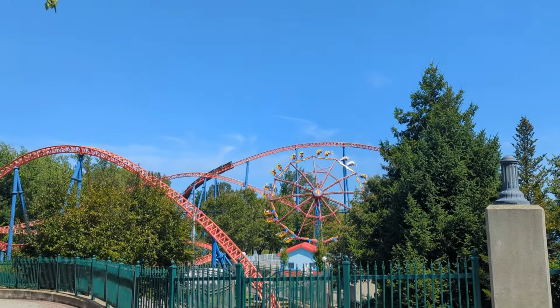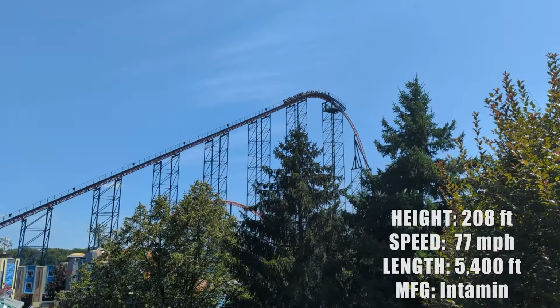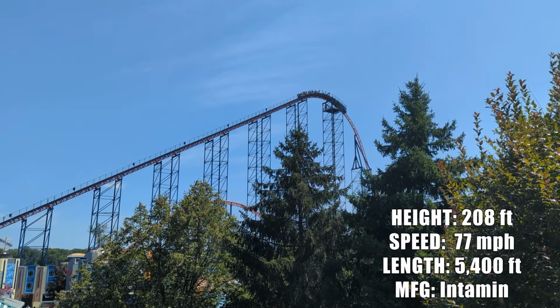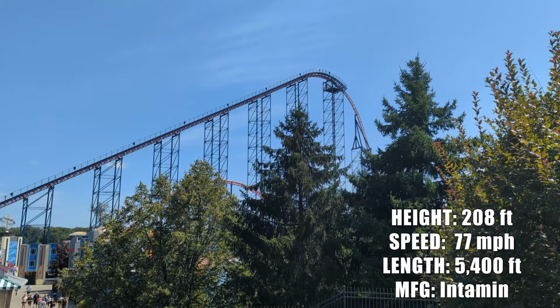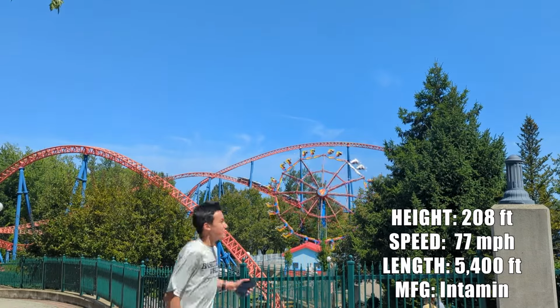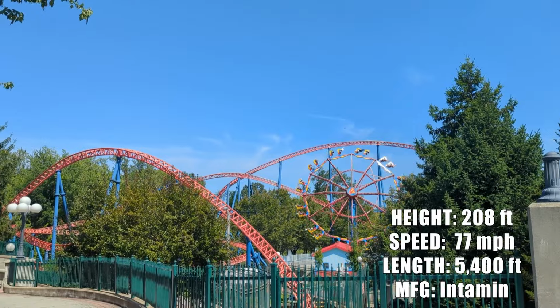Superman the Ride is a speed machine. The park's tallest roller coaster. It's an Intamin hyper coaster, just over 200 feet tall. It doesn't have the same layout as, say, Darien Lake and a couple of the other Six Flags parks had, or at least one of them.